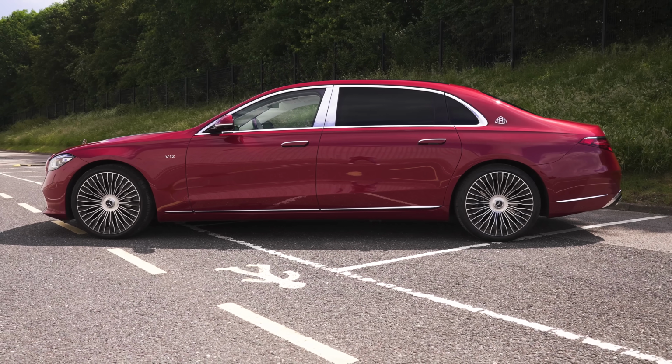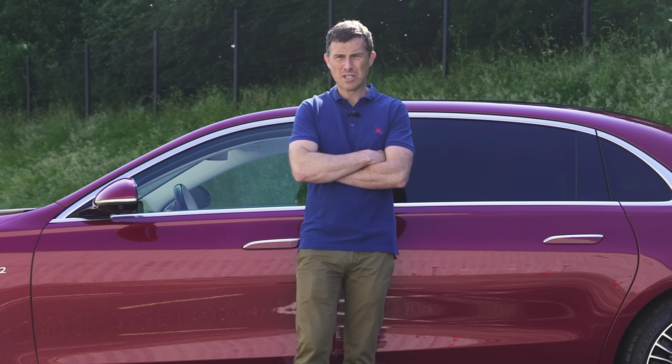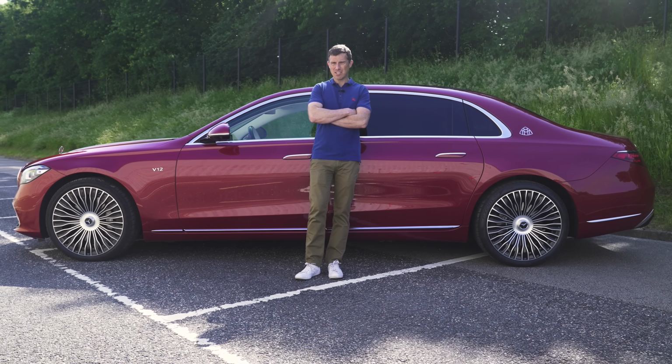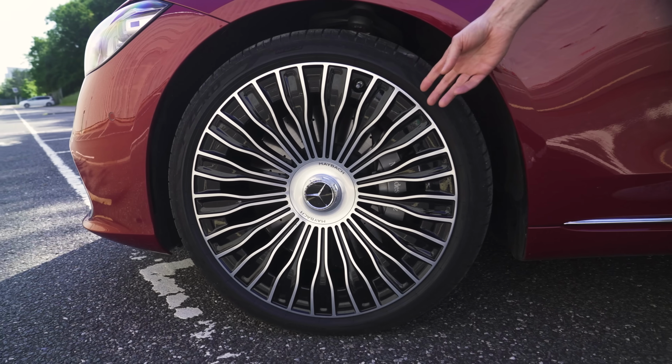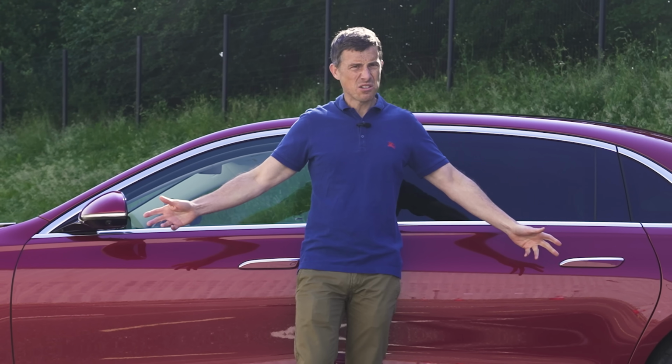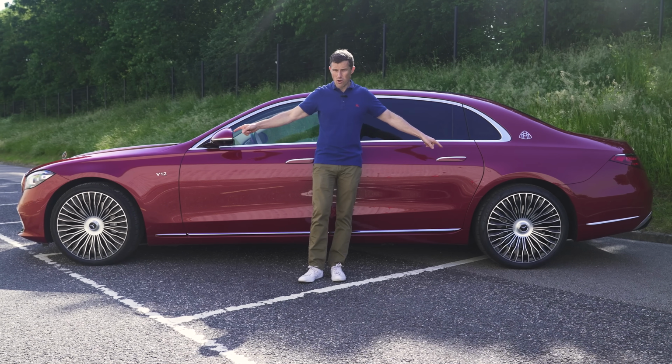Look at the length of this thing. It's actually 5.5 meters long. It's huge. It's 18 centimeters longer than a long wheelbase S-Class. That's 7 inches. You've also got some unique wheel designs. Start at 19s, which might look a bit too small for a car like this. These are the range topping 21 inches.